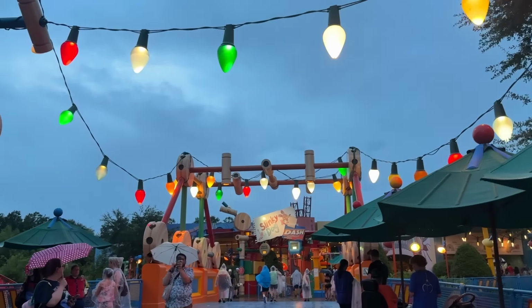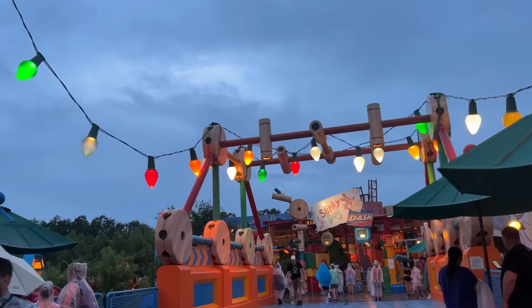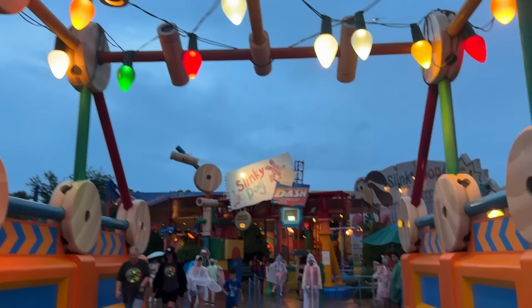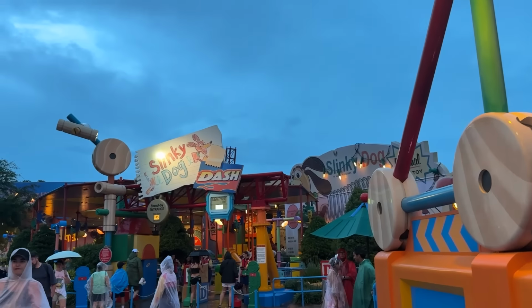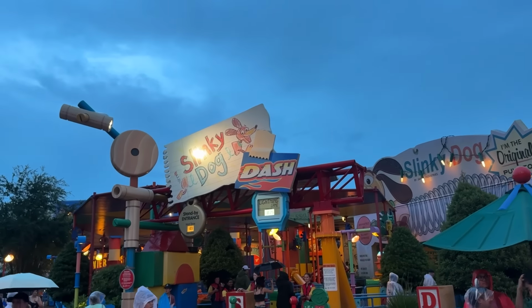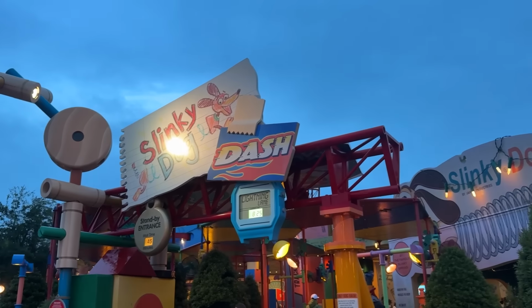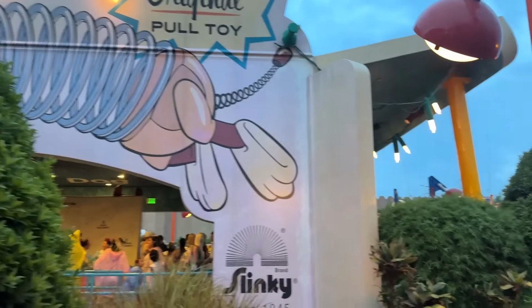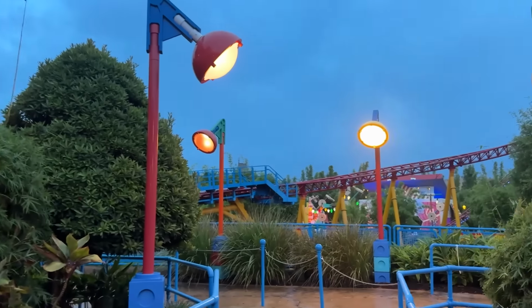All right, y'all, and here's the dealio. Good things come to those who wait, because it's really not raining very hard anymore. And when I was in the app, I realized that because I didn't tap in at both Slinky Dog touch points, the app still thinks I have a Lightning Lane there because I didn't use it. So I do have one. And it's barely raining now, so let's Slinky Dog dash, shall we?